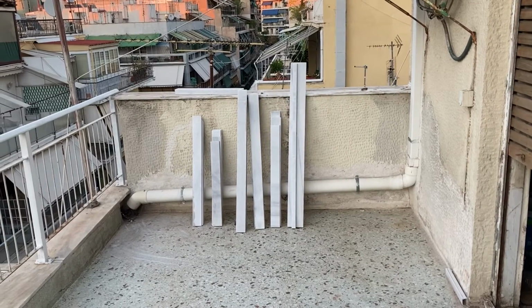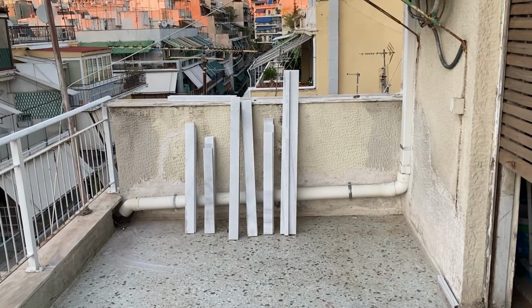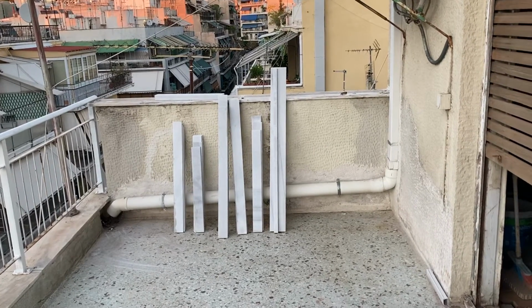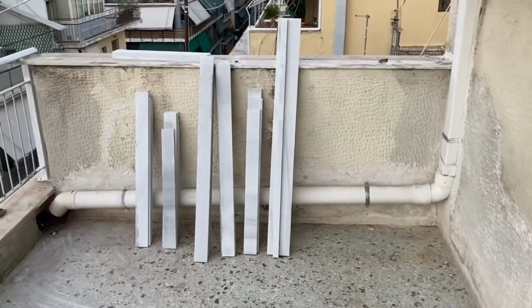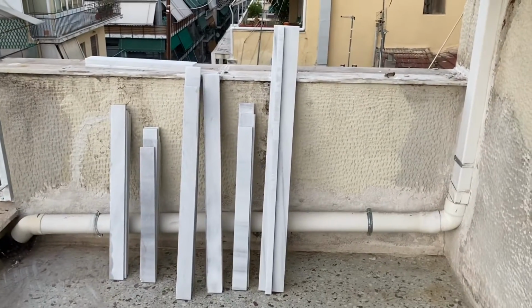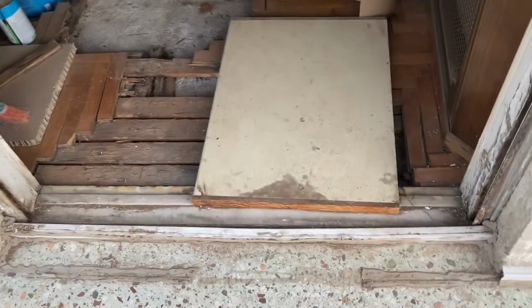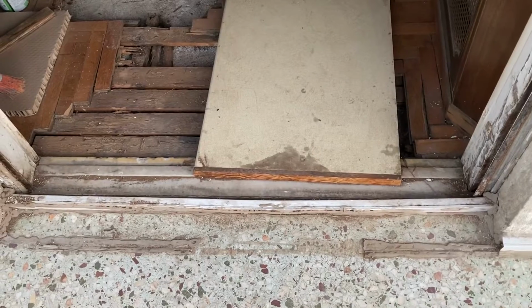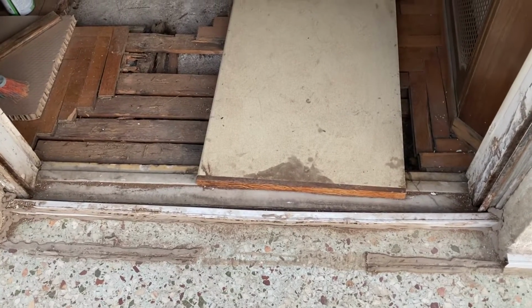Progress today. The chap who's going to sand the balcony is also going to put an upstand of marble all along the edge here so the wall doesn't get wet during the rainy season. So here they are, and the last one, which is here, is to replace this broken footfall threshold. It's not looking too good.